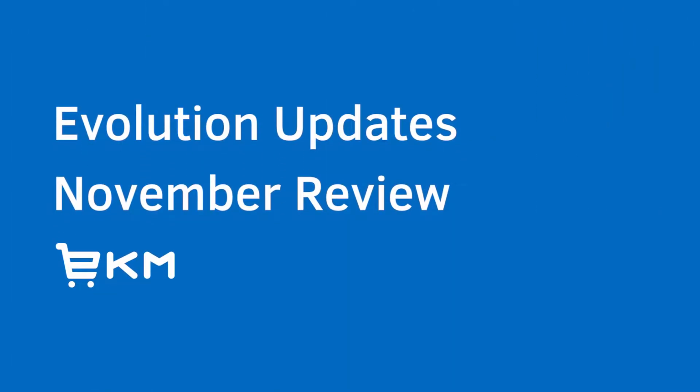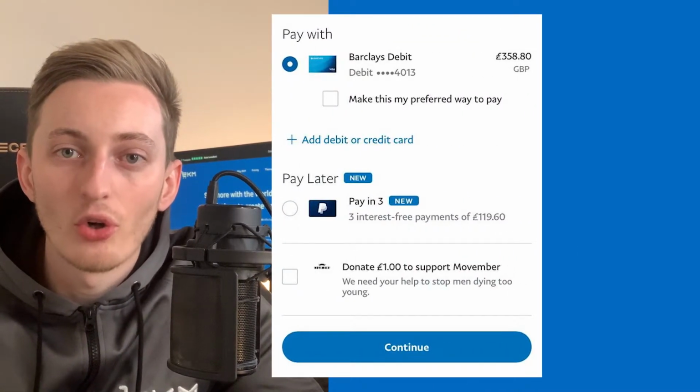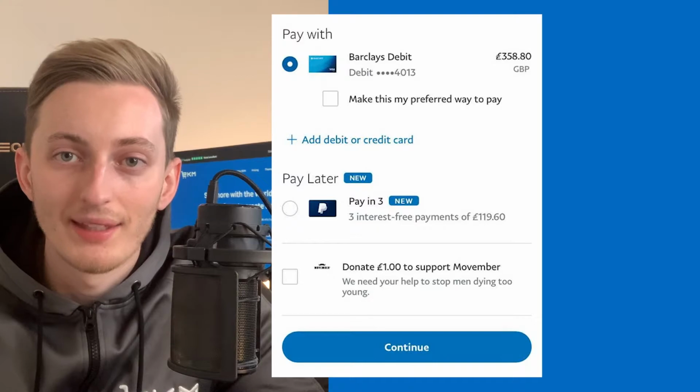First of all, we're starting with PayPal's Pay in 3. Now, PayPal have begun rolling out their new Pay in 3 service across the EKM shops from this week. So your customers can now choose to split up their payments into 3 monthly payments, making larger baskets easier to check out. Now, you should be able to see on your right now that the customers can also see exactly how much they will be paying back each month.